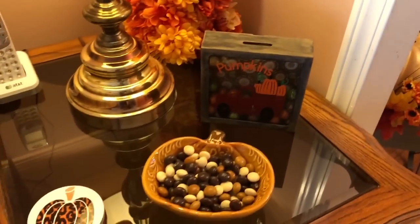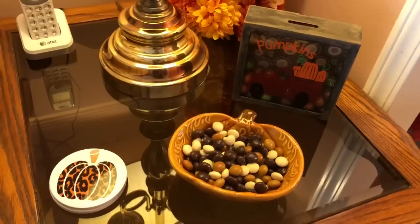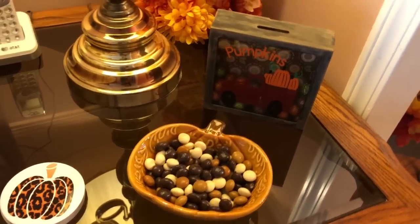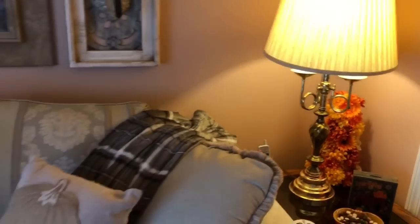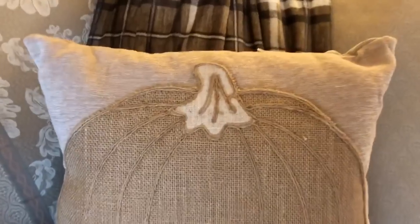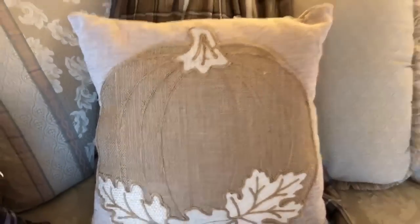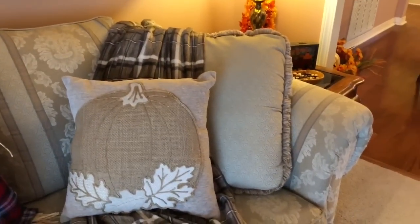And I just keep some M&Ms sitting around in case we want to munch. We try not to munch a lot. But let me tell you, those M&Ms are pumpkin pie, I think, and they smell delicious. And then that's a coaster that I made with my Cricut. Then if you step over here, here's my couch, and I made 2 pillows like this. I bought the pillow, but then this came from Big Lots, and I just hot glued that on there, and you would never know. And we just keep a throw on the couch in case we get cold.